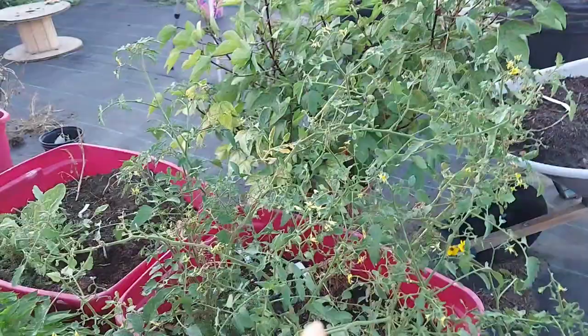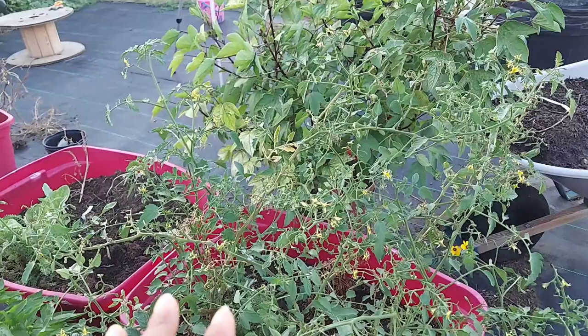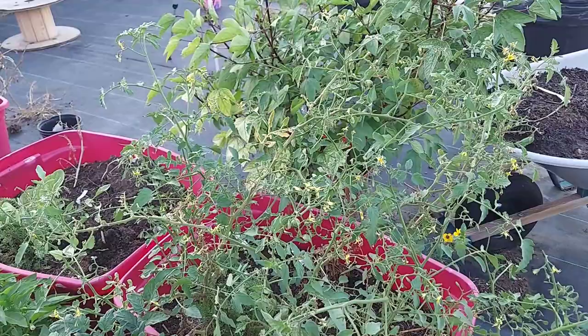This Sun Gold, I'm going to put a little snippet in here. I came out here the other night and it had hornworms all over it, tomato hornworms, or sometimes they call them tobacco hornworms. And so I'm just going to slide in a little snippet.